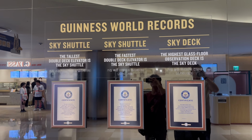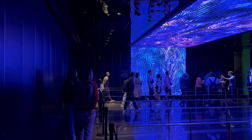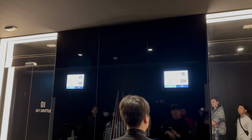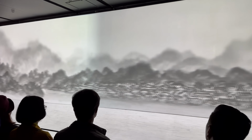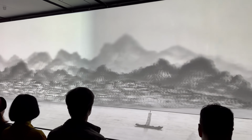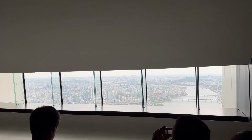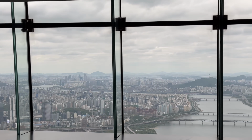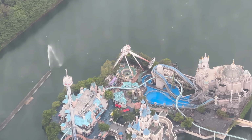We're gonna take the lift to the observation deck upstairs. It's apparently the fastest and tallest lift in the world. The lift was indeed really fast, about 10 meters per second. That is Lotte World Adventure, a theme park.